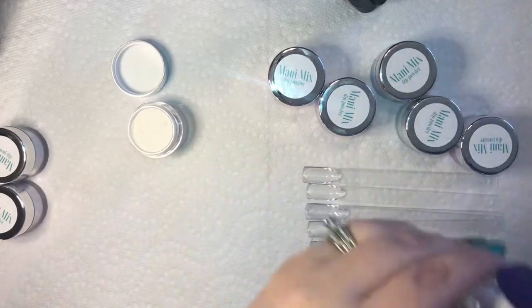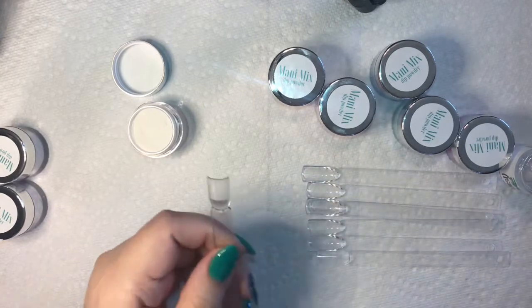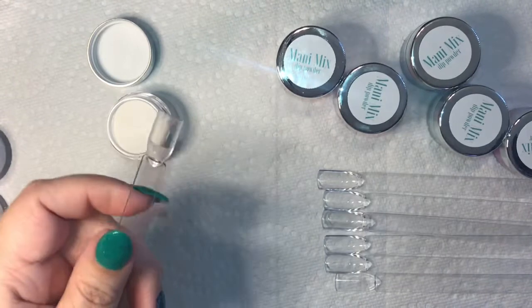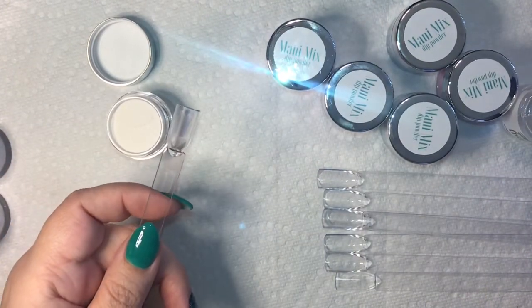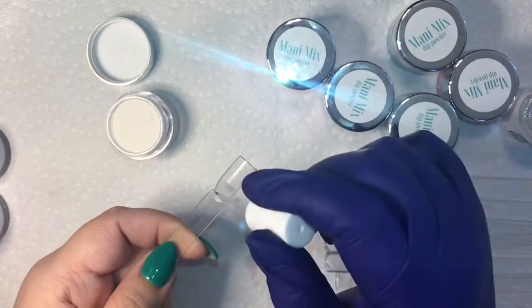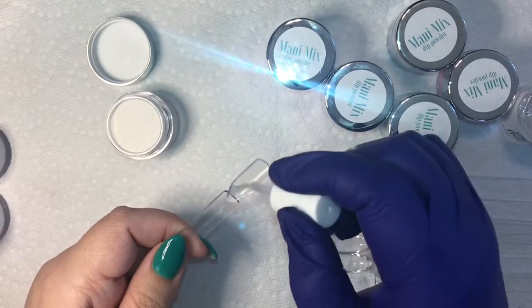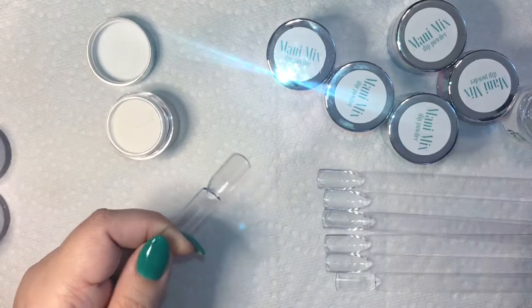So, like I said, I'm going to hold off on those liquids so I can give my honest opinion and we can see exactly how they work on nails when I do my videos. So I'm just using a dip liquid that I already have and going to just use those.